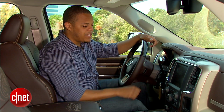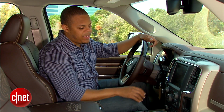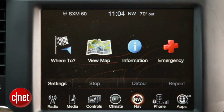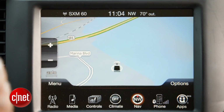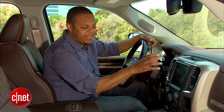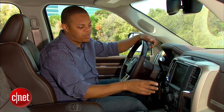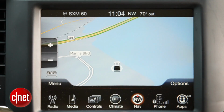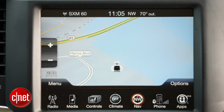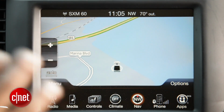This is the newest generation of the Uconnect system. It's a touchscreen interface. The navigation system on this 8.4-inch screen is still Garmin based, but unlike the previous generation, which kind of looked like a Garmin Nuvi just popped up on your dashboard when you hit the nav button, this one has been restyled to look a lot more like the rest of the Uconnect interface. The benefit is you don't get that jarring switch between two interfaces, and you also get one of the best navigation systems, in my opinion, on the market right now.